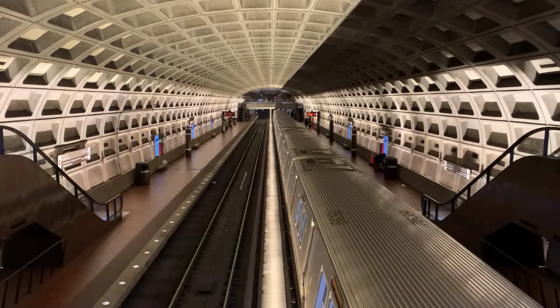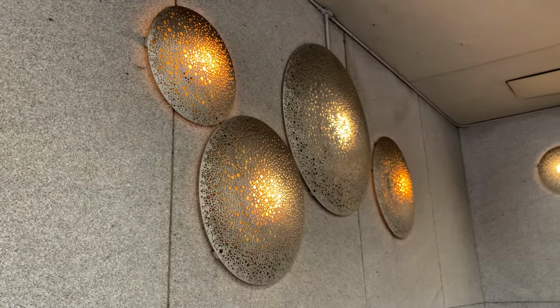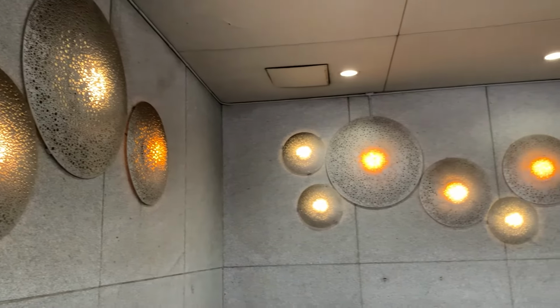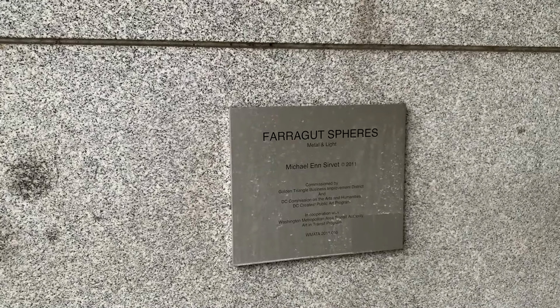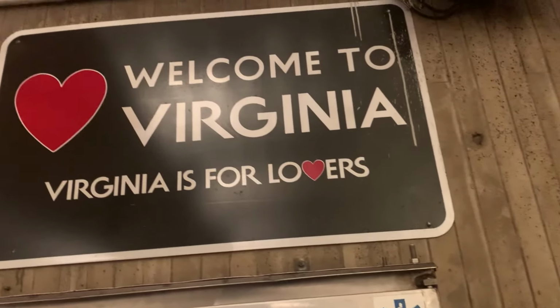Our next station is Farragut West, where you'll find at the east entrance the Farragut Spheres, a 2012 installation by Michael N. Servet that features 20 wall-mounted glowing discs lining the walls of this station's entrance. Passing through Foggy Bottom, we cross the Potomac, hitting our first station in Virginia, Rosslyn.